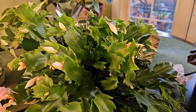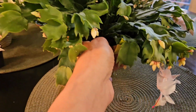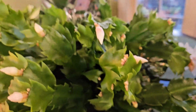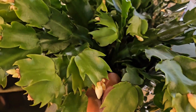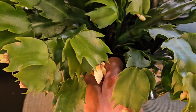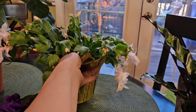I have one upstairs that's reblooming. It's reddish in color. But yeah, this one I got from Home Depot. It was $9.98. I wanted a nice size pot, and now I got it. And it's just so pretty with the gold paper. But of course, when you water this, take it out of the paper so it can drain. All right, so that is that.